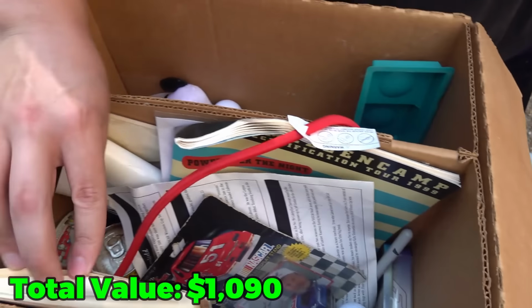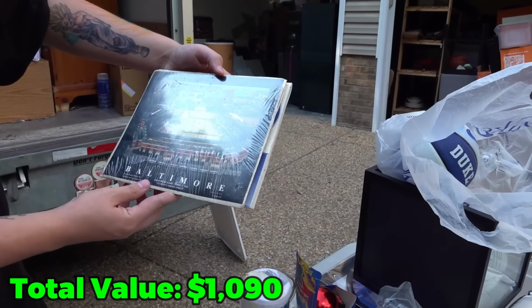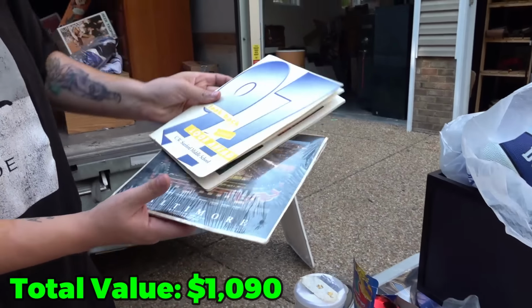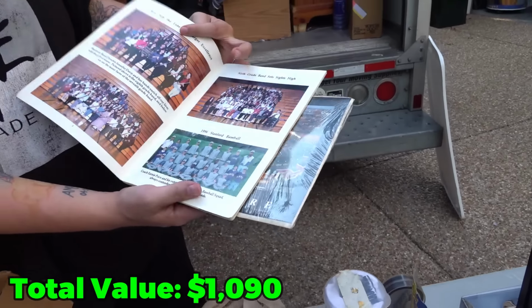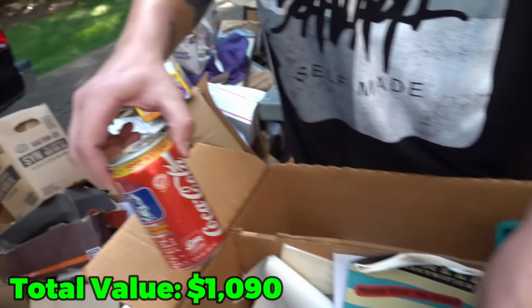Let's see what these are. Get out. Is this something signed? That's Baltimore. That's probably Orioles Stadium. Then this right here is a look back, look ahead. Oh, it's a middle school yearbook. Okay. And then there's an old Coca-Cola can.